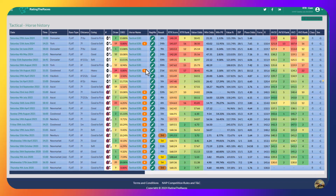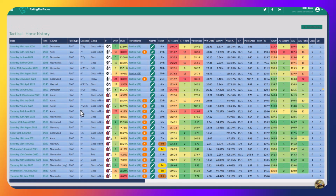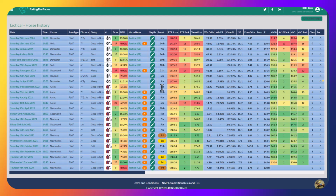Ascot. When trained by Andrew Balding, let's have a look at some of his form at Ascot. He finished 6th on his last run at Ascot, off a mark of 103. Beaten 1 length in total by those in front: Fresh, Silent Film, River Nymph, Star of Orion, Ropey Guest. Just 1 length in total behind was Tactical, ridden by Ryan Moore. Off 103. He's now rated 80.